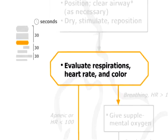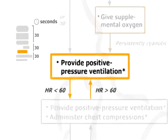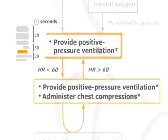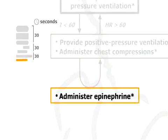If the heart rate remains below 60 beats per minute, despite ventilation with 100% oxygen and coordinated chest compressions, you should administer epinephrine. You also need to assess the possibility of hypovolemia and give volume if necessary.